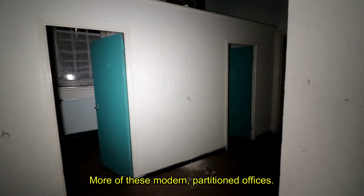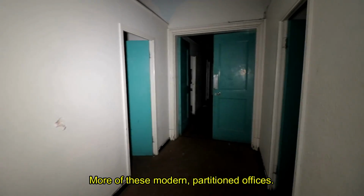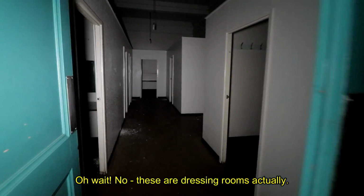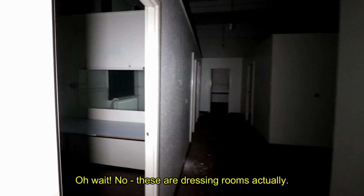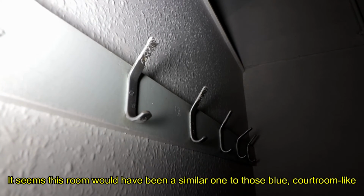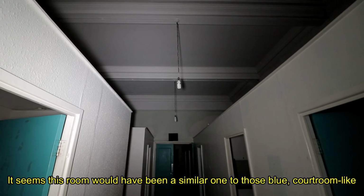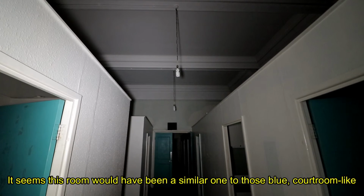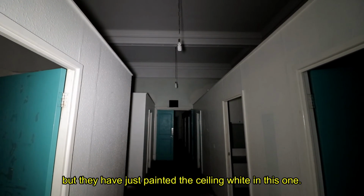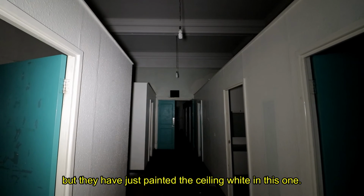More of these modern partitioned offices. Oh wait, no, these are dressing rooms actually. It's pretty cool. Seems like this room would have been a similar one to those blue courtroom-like spaces we've already seen, but they've just painted the ceiling white in this one.